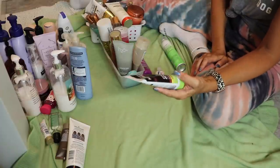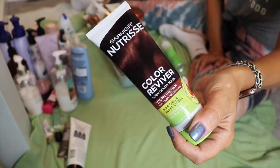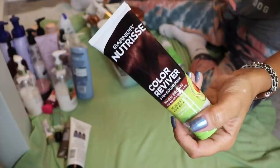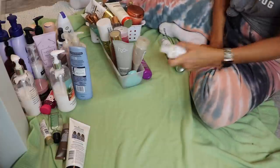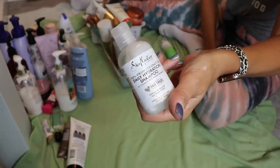Garnier Nutrice Color Reviver 5-Minute Color Mask. No, I'm going to stick with my Olaplex. I like Garnier hair color, but when it comes to like hair masks and stuff, I don't know. I'm just kind of picky. Shea Moisture Daily Hydration Shampoo. This is so stinking old. I'm throwing it away.